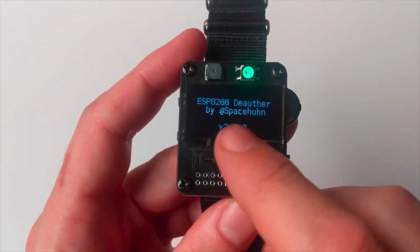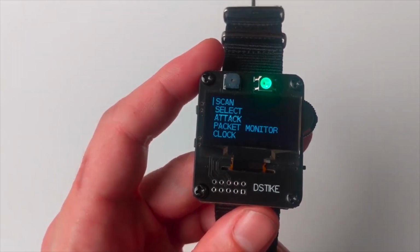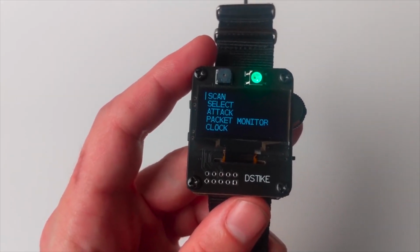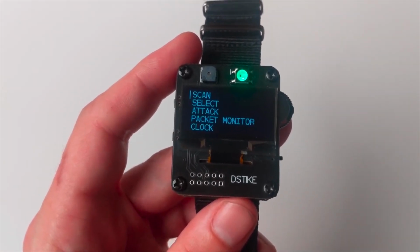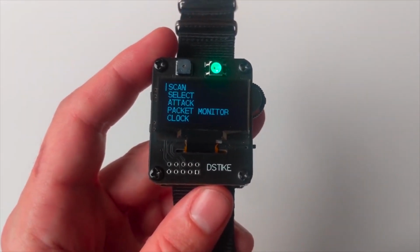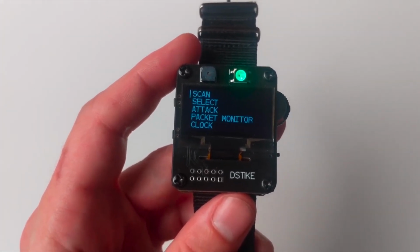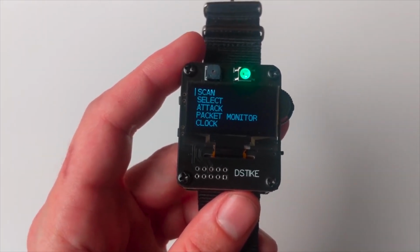The smartwatch is equipped with ESP8266 and included the most recent Deauther software, which allows you to easily perform various attacks on Wi-Fi networks. Furthermore, this software simplifies things for you. The user-friendly interface makes it easy to operate. If you want to try out some new hacking tricks, this is the watch for you.